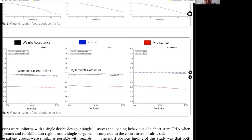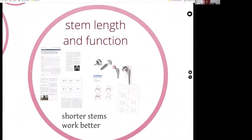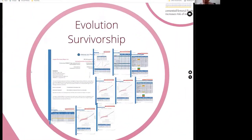But in the longer stems, the good leg is working harder, not much harder, but it is working harder throughout that range. So the shorter stems really are significantly better than the longer stems in functional terms in the gait lab. Does that convert into registry data? Well, I think it probably does.